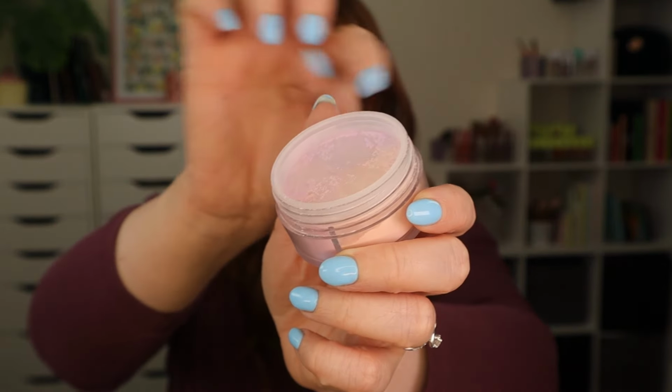It came with a sort of dial thing on top so that you could just pick one colour to target different areas with different colours. I like to just mix all three different shades together. I keep the lid on, I turn this upside down, I give it a little smack, and then I turn it the right way up and just mix all three together.